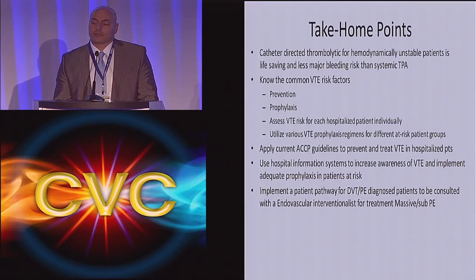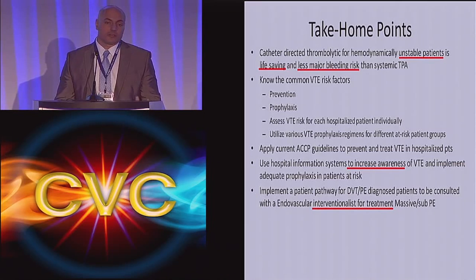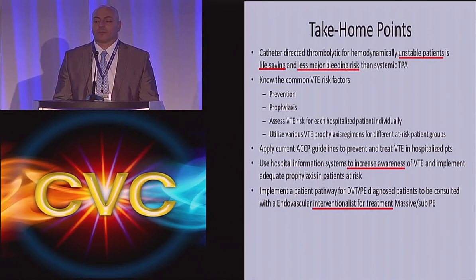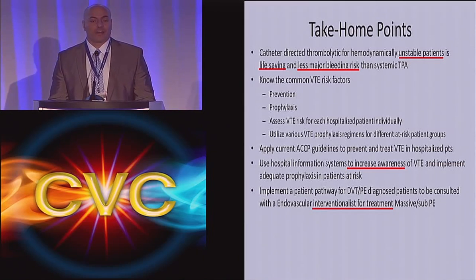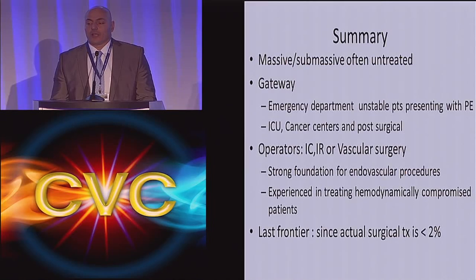Okay, the take-home points that I wanted to make: for unstable patients, this is a life-saving measure. There are very few options we have, and less major bleeding than using systemic TPA. But we have to recognize the risk factors and ways that we can prevent it. So focus on prevention, prophylaxis, as well as awareness of VTEs. And in summary, massive and submassive PEs, in my opinion, are still undertreated throughout the United States.